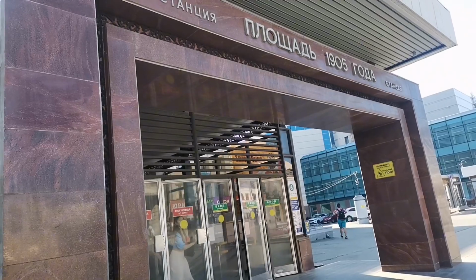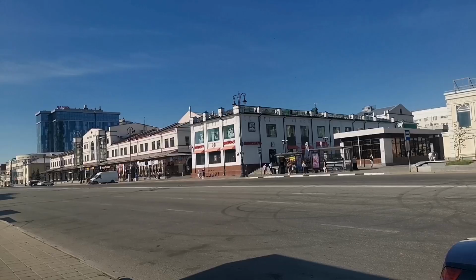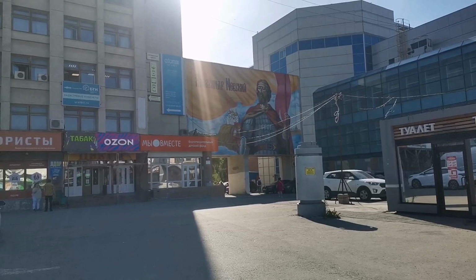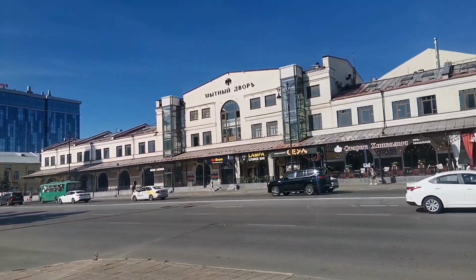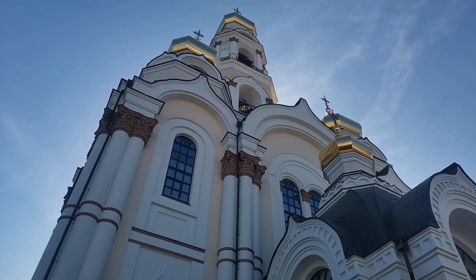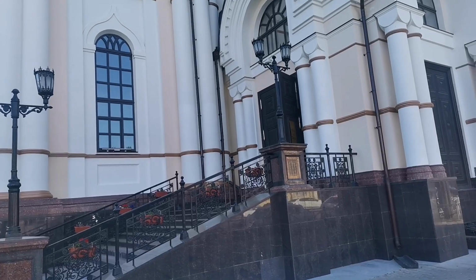This is the metro station to the city center. It looks like a regional painting. The church and many bars. The church has been maintained very well, and the door is open. People can walk in.